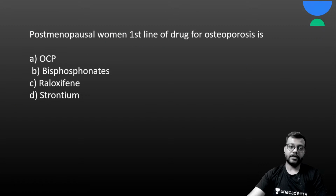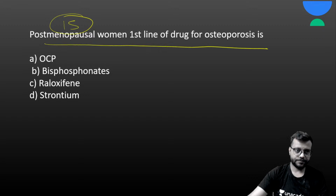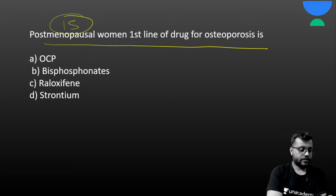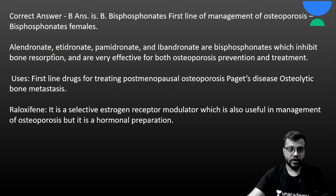Now the next question, a very easy question: in postmenopausal women, the first line drug for osteoporosis is. I guess every one of you knows, very easy. The answer for this is the bisphosphonates, the dronates. Okay, and they are given like every 6 months.